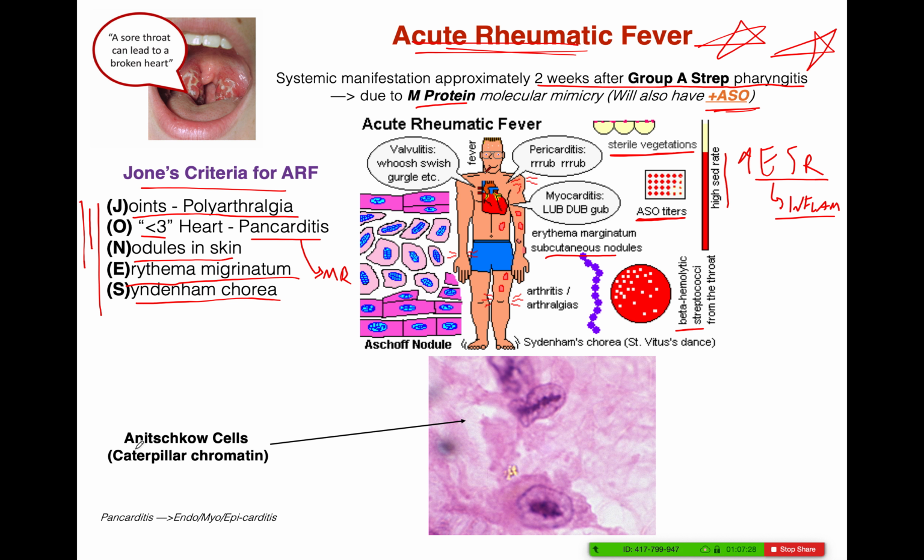And last, we can look for these Anitschkow cells in the myocardium, which have this caterpillar chromatin. You can see here's our cell, and then in the nucleus, the chromatin kind of takes on this caterpillar appearance, okay? You're unlikely to be asked about this particular fact. They might give you this on the side, but there's other stuff to figure out what's really going on. A lot of times with histopathology, I'll point out times when it's not true, but for most cases, you don't need the histopathology to get the diagnosis. It's helpful if you really don't know from the question stem what's going on.